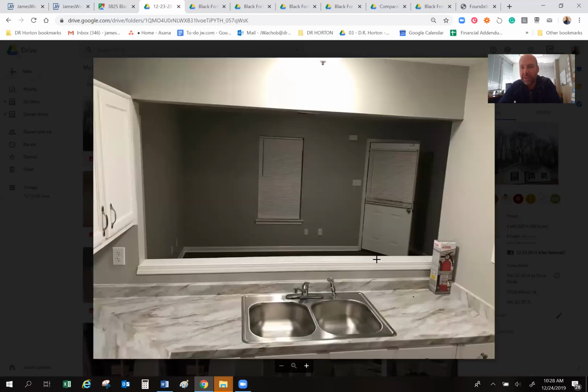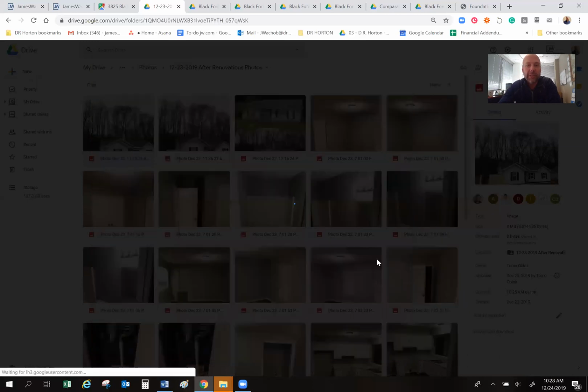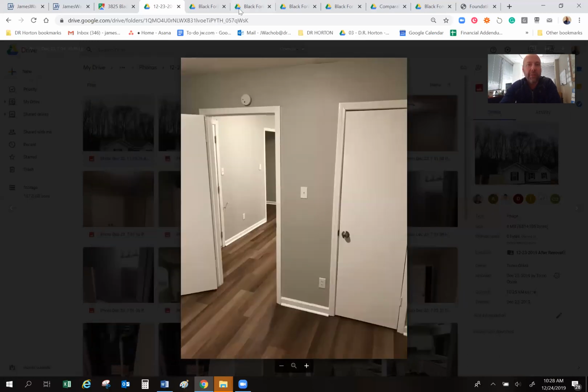So we've got our fire extinguisher on the countertop, ready to go under the sink. You always want the renter to have a fire extinguisher on hand. Just a great little house. So I'll let you browse the pictures on your own.